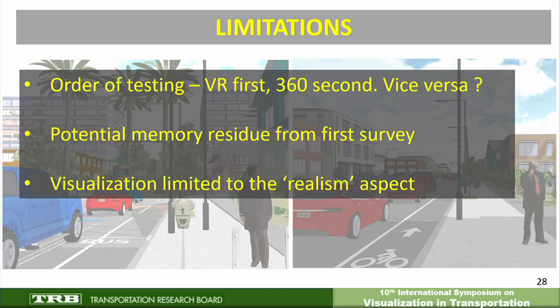The other concern that we have is the order of testing, right? The way we decided to do it is VR first, 6 days later, 360. We didn't test the other way around. And does that make a difference? That's why we always have future research, right?